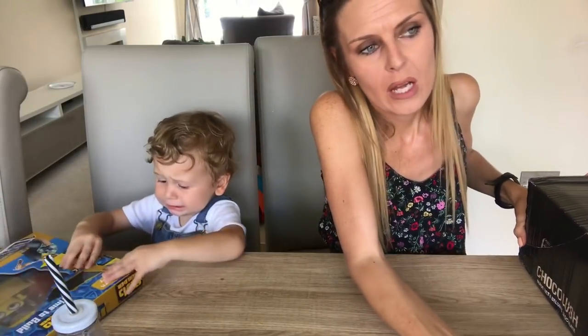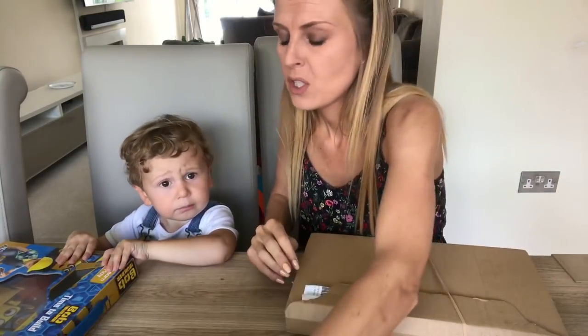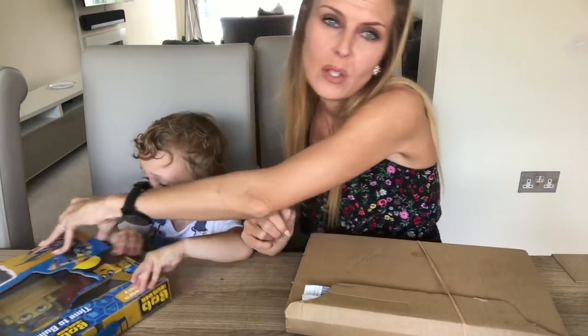And the other one we've got here is, I do believe, the last one of the Sun bundle, the books that we won. Mama, let me just help you with that.